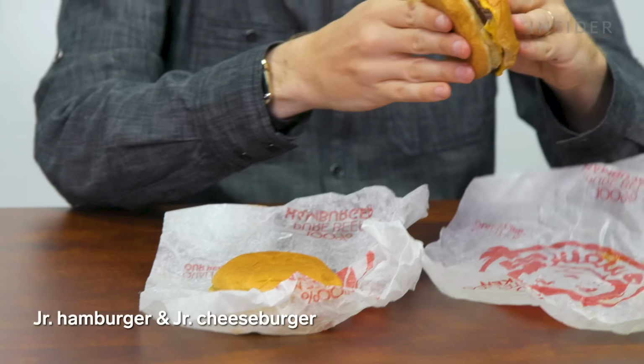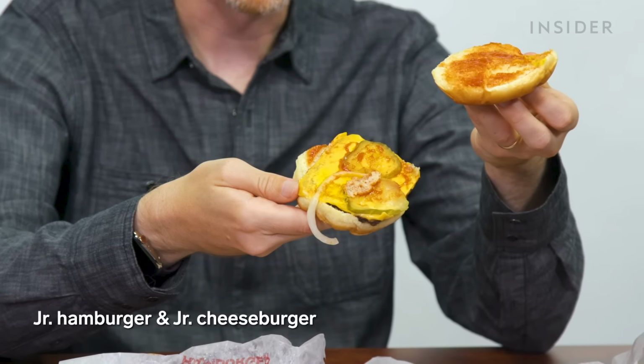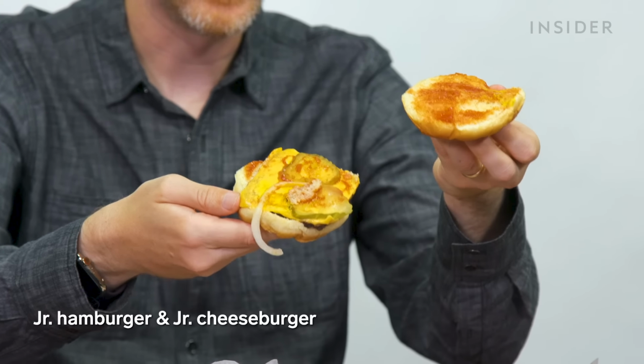Two things you can get at a Wendy's in the US that you cannot get in Japan are just the Junior Burger and the Junior Cheeseburger. Look at this little guy. Literally every fast food burger place has a version of this. Chicken! Ugh. The Asiago chicken sandwiches.